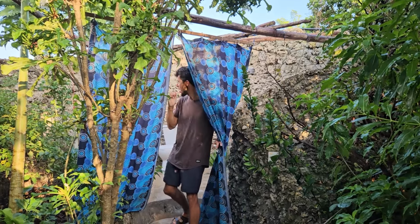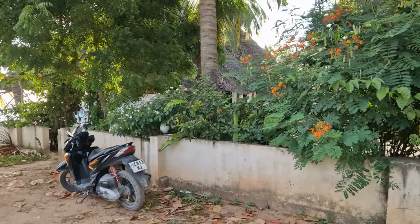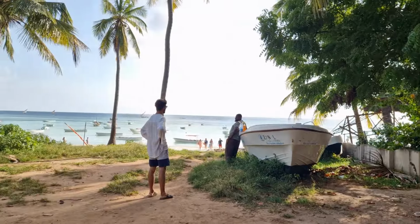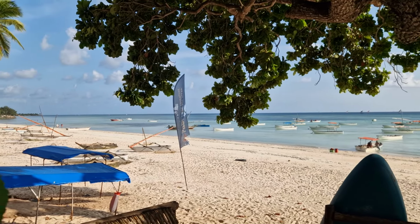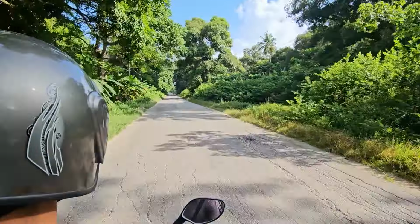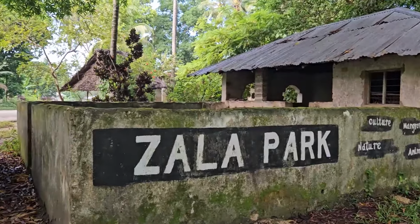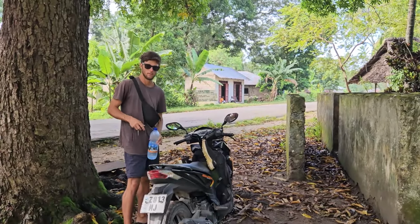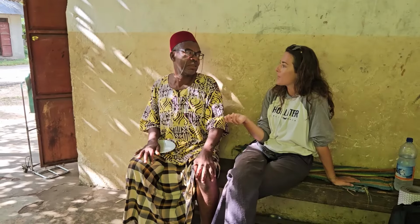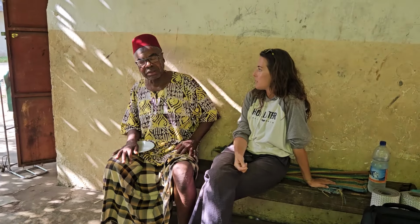We loved the space, surrounded by nature, just a few minutes from the sea, where we went for a morning swim. We're then heading west, towards the well-known Jozani forest. But instead of visiting the main area, we arranged the visit of the nearby ZALA Park, a community project led by Mohammed, the local science teacher.